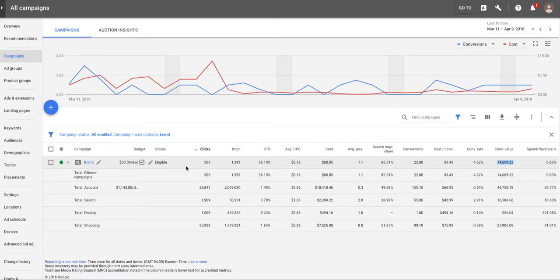So I want to show you what we've done recently with Google's new attribution settings that they allow us to use to help combat this. If you look right here, in the last 30 days, as I mentioned, we've generated about $14,000 in conversion value. We made this change at the beginning of March, and typically this number would have been much higher. We might have seen $20,000 or maybe $22,000 of brand attributed conversion value, which just means there's less to optimize for everywhere else.